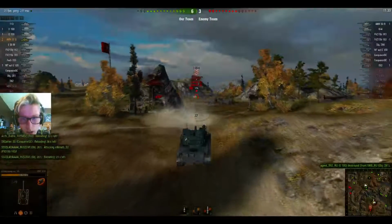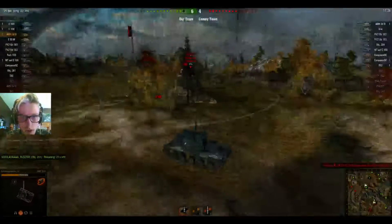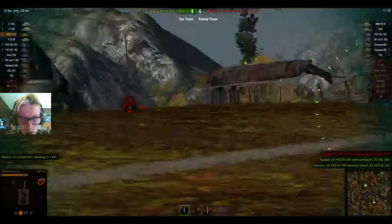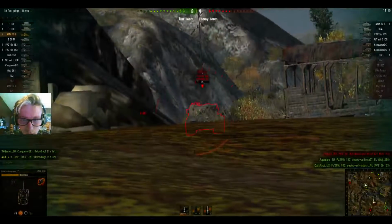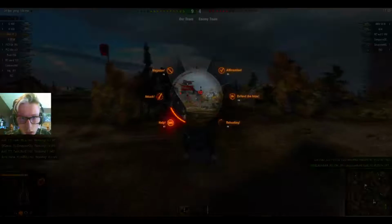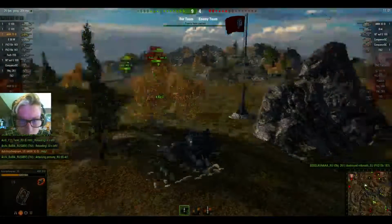Oh, and his gun is pointing this direction, which is very not good at all. Don't want to alert him that I'm going to be captured. He's going to die soon, so might as well be now. Celui-là n'a pas percé. He must be AFK. And there we go. Got a Waffenträger.